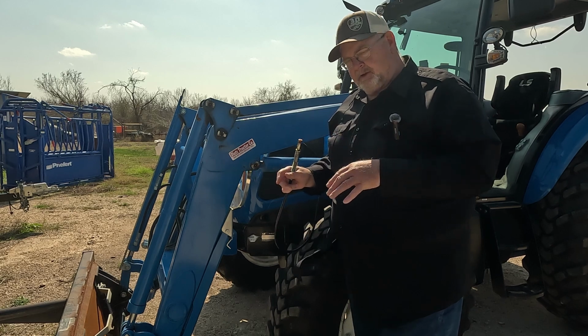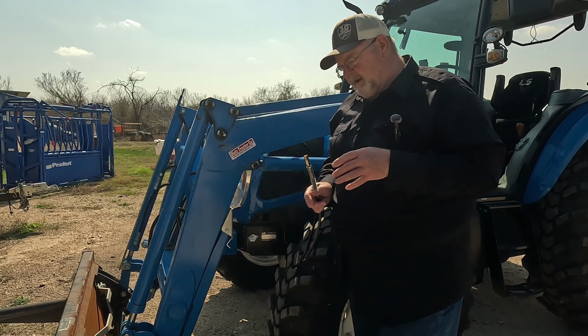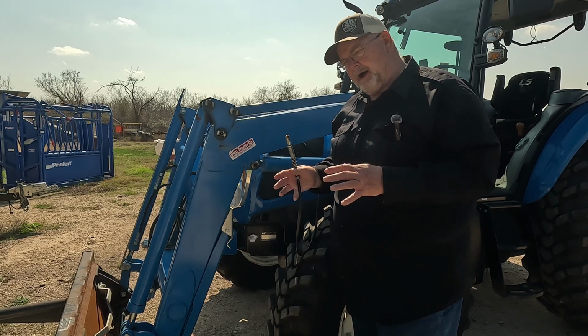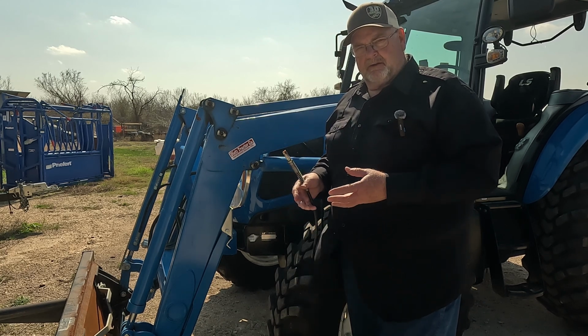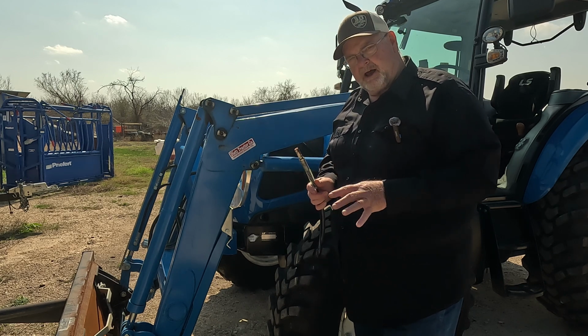There is a little bit of a flex in it, but my old Case tractor, which is like a construction tractor, has a little flex in the loader too. So I'm not going to sit there and tell you that a loader should have zero flex in it. I'm sure there's going to be a little bit of flex in a lot of these loaders. I just felt like the LS loader had a little more flex than I like.